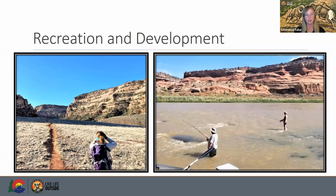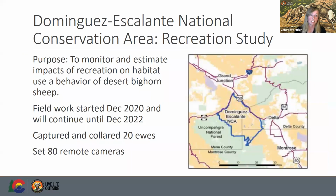Recreation and development. So hiking, getting out on bikes, although there's definitely not a lot of biking available in the area. That's the nice thing about wilderness, it's mostly hiking. They do come down to the river for a drink, and people are out fishing and rafting, so we definitely see some impacts of recreation, especially when those lambs are really young, like right now. It's a pretty sensitive period of time for them, and they're a lot more sensitive to disturbance than they are at other times of the year. But it's still not well known.